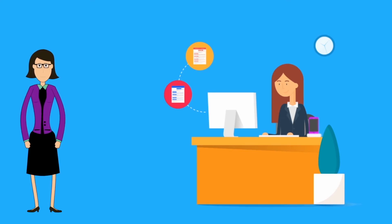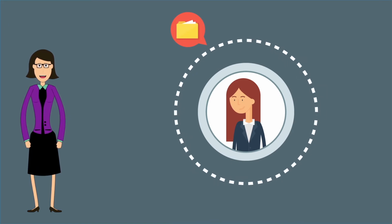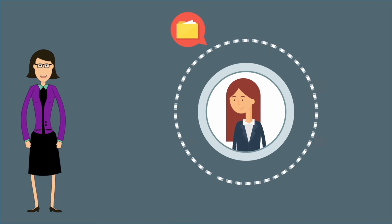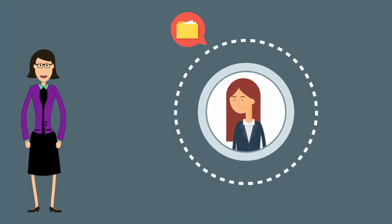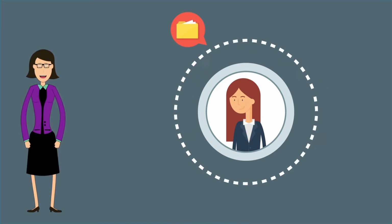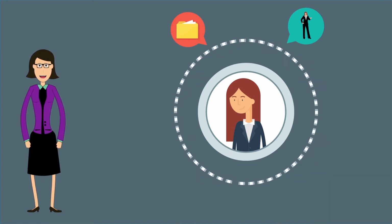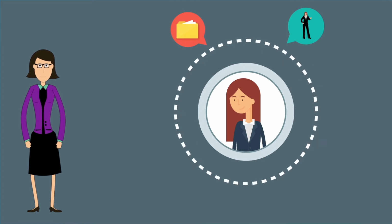In order to do this, you should: 1. Have a folder ready with several printed copies of your resume, as well as evidence of your academic titles, certifications, and employment eligibility documents. An interviewer can ask to see these documents. 2. Prepare clothing that is suitable for the interview process. It should be ready, clean, and pressed.